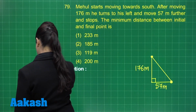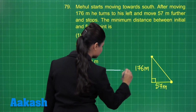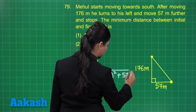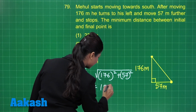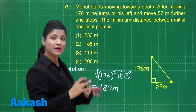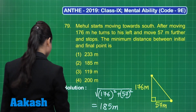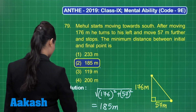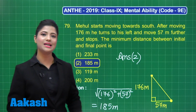Using Pythagoras theorem, you can definitely get the minimum distance. So using Pythagoras theorem, I get the minimum distance as the square root of 176 square plus 57 square. And when you simplify this, you get the correct answer as 185 meter. So this is a question related to Pythagoras theorem where we are using directions also. I hope it is clear to you. Out of these options, you can clearly find 185 meter is there in option number 2. You can mark your answer as option 2 for this question. I hope it's clear to you. Now let's take up our next question.